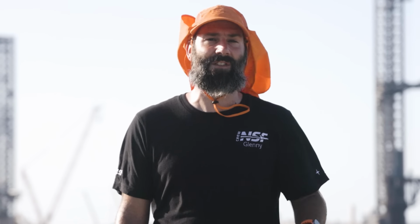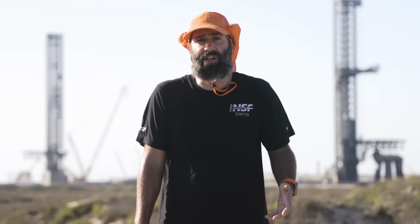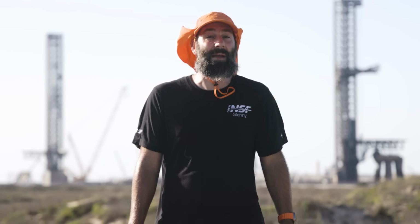Speaking of potential catch candidates, let's talk about Ship 36. 36 is still missing a lot of tiles, and for yet another week, we're all sort of wondering what's going on with that. Maybe SpaceX is just waiting for results from upcoming flights to see how Ship does on re-entry before fully committing and completing the heat shield on 36. Maybe their only tile kiln thingy broke and it's gonna take forever to get another one. Who knows? Luckily though, it's just not a high priority to complete right now, and maybe it's just that simple. We will see in the future what fate has in store for 36, but for now, we wait.